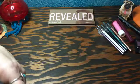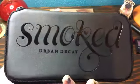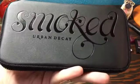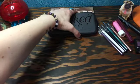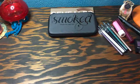But I'm glad I got it, because I was able to get it on, I don't know, probably eBay. It was some website like that for pretty cheap. So even though normally an Urban Decay palette would be like $60, this one was only $20, I think. So it'll be nice once I learn how to use eyeshadow again, like I said.